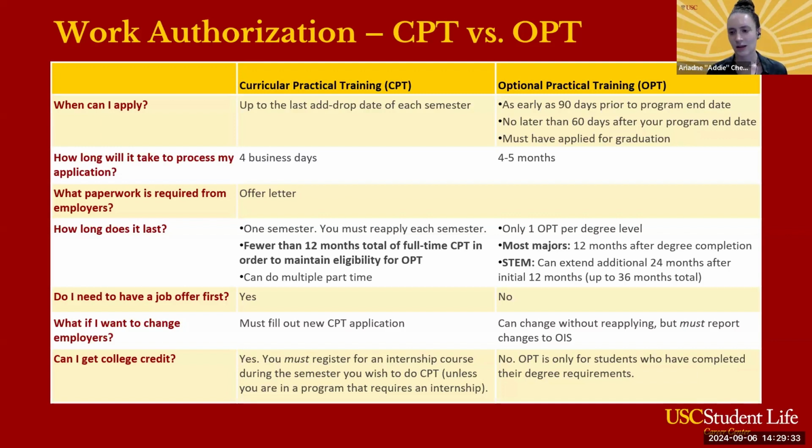I know that it's annoying. You have to pay the tuition for this internship course, but it is a requirement, not from USC, but from the US government. So just remember that we cannot change that policy, and that's just how it is. And so you have to register for the internship course, and you have to get approval from your academic advisor to do that.